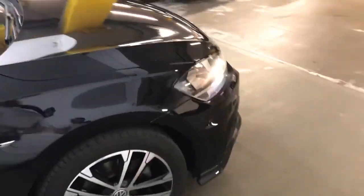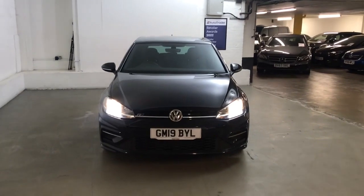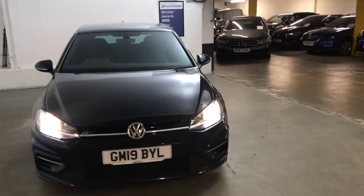It's a good looking car. I love the wheels and I like the view from the back as well. It has quite a nice stance. It's a nice economical car and it's fun to drive.